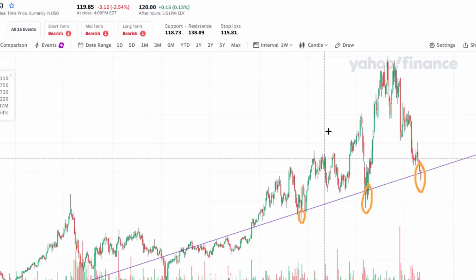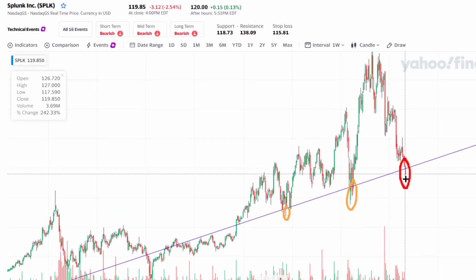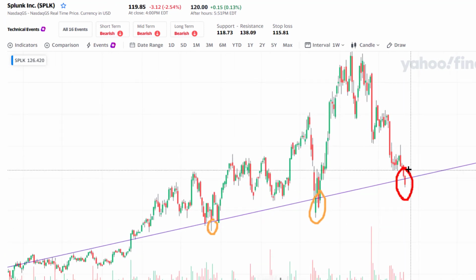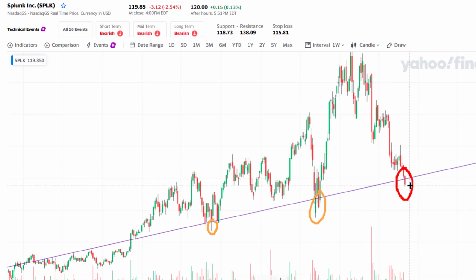So this is Splunk we're looking at right here. And we actually went below here, just like we expected. We drew this circle right here, thinking that yeah, we'll probably go below this line, just like we have in the past, and we did here. And I stepped in myself today and did a purchase. Let's look at the price right over here.